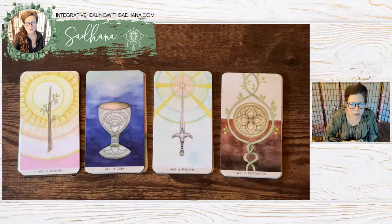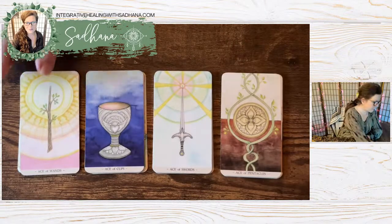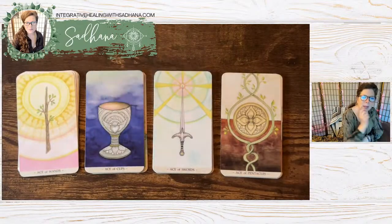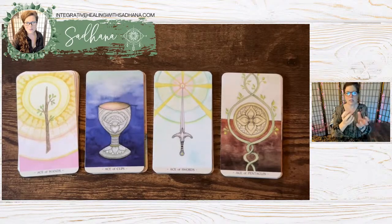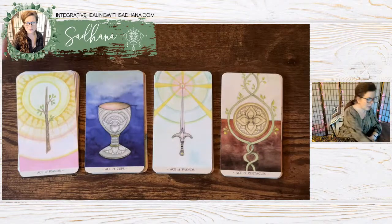It does have spring vibes for sure, and I really like this Ace of Pentacles. Love the rich color of the brown. You know, there's something about this cup. The light is not quite... if the aces are the seed, right? The aces are the potential of the suit. What I'm feeling in that ace is that it's not fully illuminated. It's just beginning to shine. There's something I like about that.